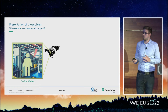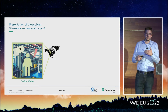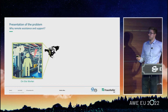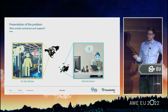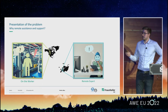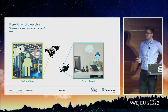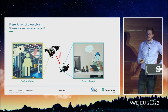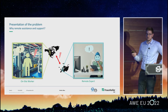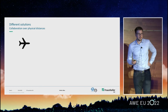He's obviously a different person than the engineers who designed this complex machine. So as soon as there's a problem with this machine, the on-site worker has no idea what's going on because he has no idea about the inner workings of this machine. Therefore, he needs support from the person who built it and who made the concept, who is the remote expert in this case, but he is maybe sitting in another place in the world, for example, in Germany. And here's the solution, but the big problem is there's a huge way to go between Canada and Germany, and you can't just be there in an instant. So how can you solve this problem?